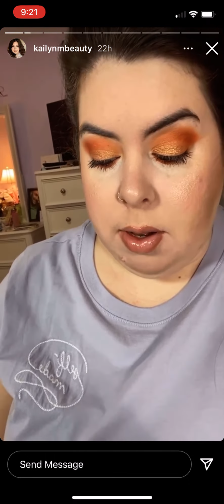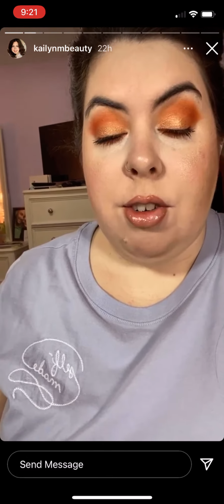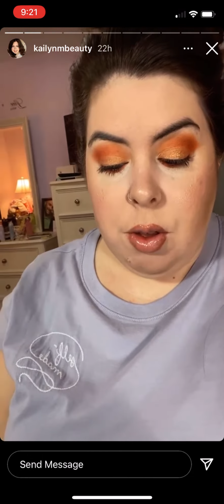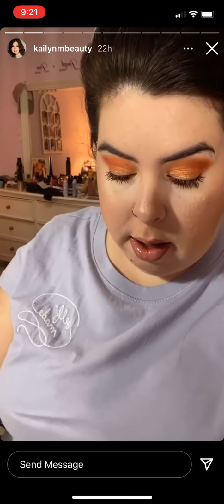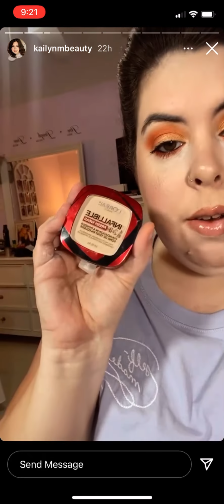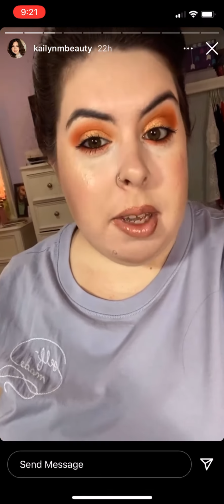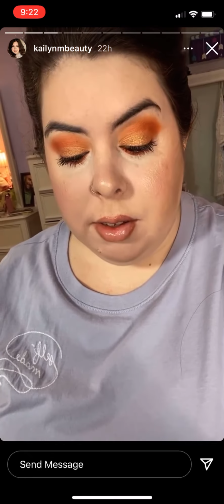And for my foundation today, I have on the CoverGirl and Olay Simply Ageless foundation. I really, really love this. I also have a little bit of the L'Oreal Infallible Powder Foundation on top, but just a very tiny bit. But yeah, that's how my base looks today.